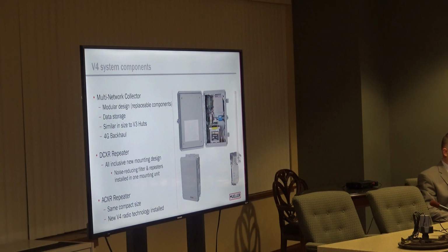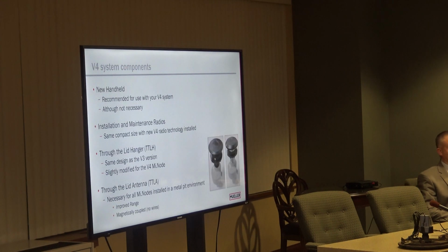As well, every component in the new collectors is modular, so if something goes wrong with any given component, we can change it without having to change the entire collector. As well, there are new repeaters that use the V4 technology, but they are basically the same design otherwise. There'll be a new handheld and a new maintenance radio, and then there are the new hangers, which are here on display. The old hangers have this cradle style. The new hangers attached to the new nodes can screw in directly, so it's all one unit. There's no wiring. And then in the metal pit ones, we have what they call the TTLA, the one that has the metal rivets. That is an amplifying antenna to help project the signal further when you're using a metal lid.